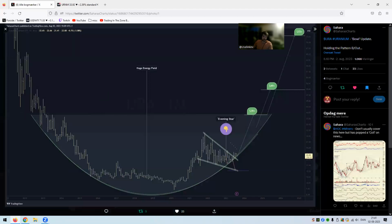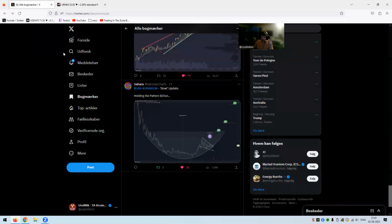Sahara again with my favorite sector, uranium. He says here, URA, uranium, big bull update, holding the pattern breakout. What he's pointing to is that you have the bull, right? You have this one, which we also have been looking at for quite some time, breakout, retesting, and we need to curl up off this bull here. But still, overall, all good, even though we're down. We were down like 4.5% for URA today, but we're down like 2% now. So we have retraced quite a bit to the upside again, which is nice. If we can get a very clean hammer candle, I'll check that in the uranium section today.